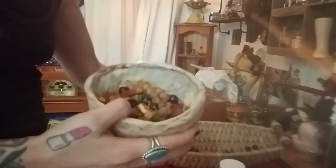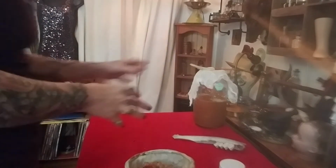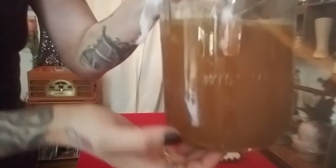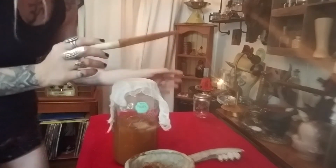But there's another thing that I want to do with you guys. And that is show you my metheglin offering, or mead offering, and what that's all about. Okay, so this is the metheglin that I made. Mead. Herbal mead. And the Fae just love it.